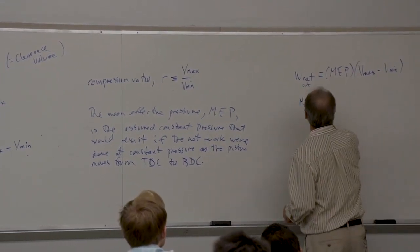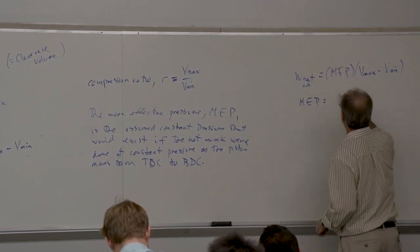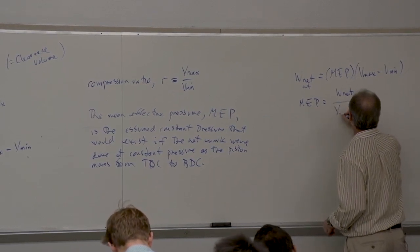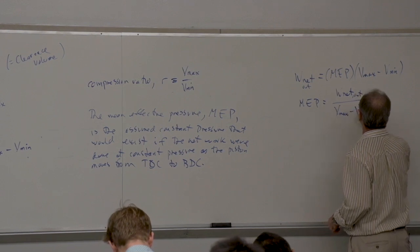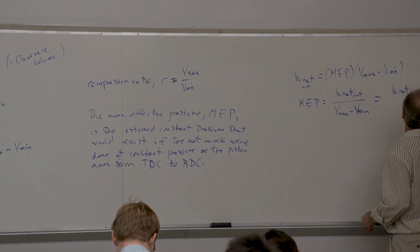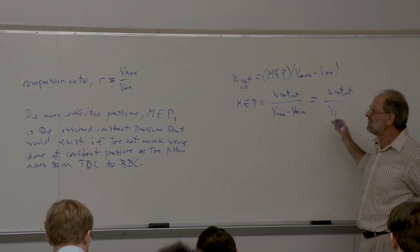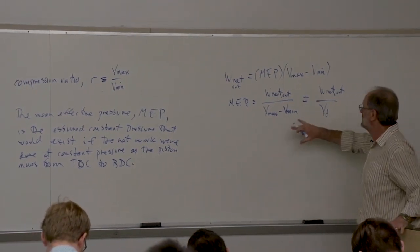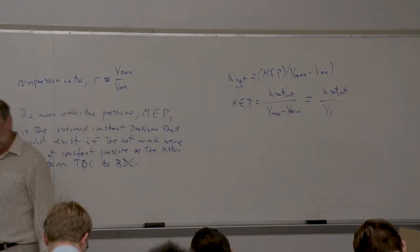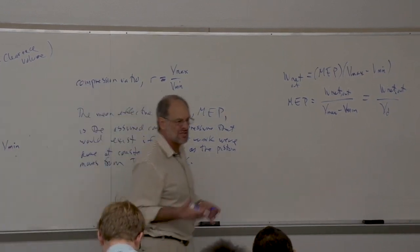In other words, this assumed average pressure, this performance parameter called the MEP, is really just the net work output divided by Vmax minus Vmin. Or we can even just write this as the net work output divided by the displacement volume, right? The displacement volume, Vd, is exactly that difference between the maximum and the minimum volume. So this, again, is a performance parameter that we will often use to compare different engines, but it's not like we always use it.